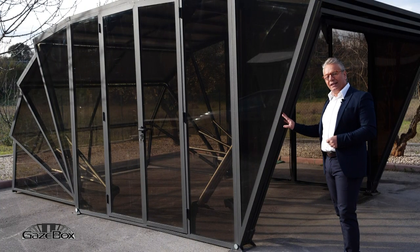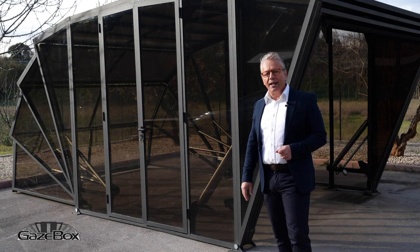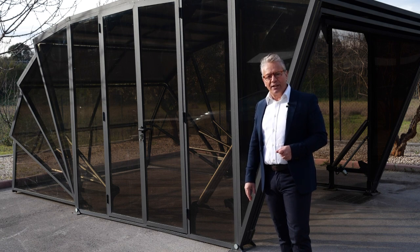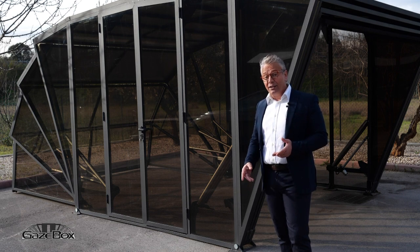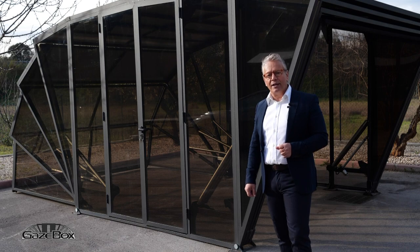I'm sure that our Gazebox will have piqued your interest. It's really the good idea that you have been waiting for. Having a protective and exclusive product, take care of your jewelry with efficiency and elegance. And today you have discovered that you can use it in many different ways.